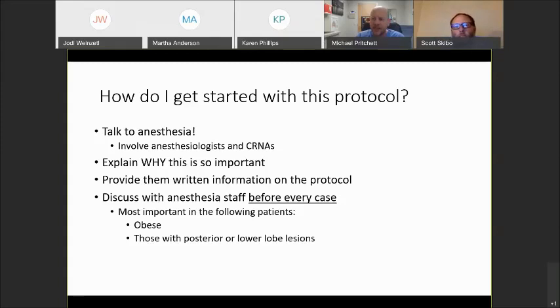Discuss the case with everybody before each case. So typically my anesthesia group is really good about coming to me in the pre-op holding area before every case and saying, all right, what are we doing today? And the answer is, yeah, we're doing the protocol, but there's sometimes where it's even more important, or I'll change things up. So if I have a patient with a BMI of 42 and a 1 centimeter lesion that's posterior on the diaphragm, I'm going to come to them first and say, we can't screw this up. We get one shot at doing this, and we need to follow the protocol.